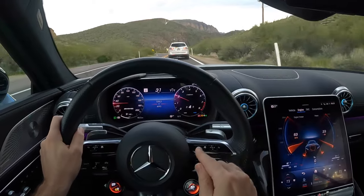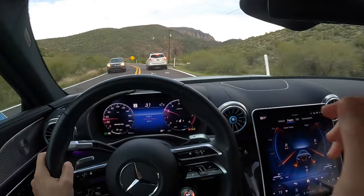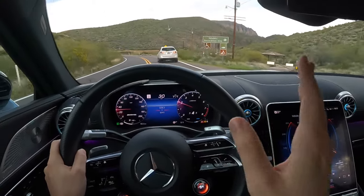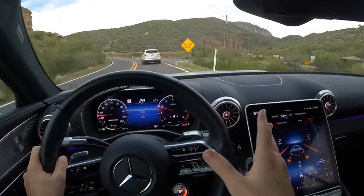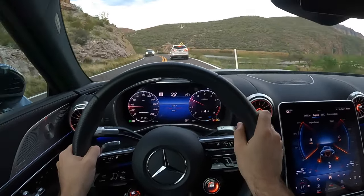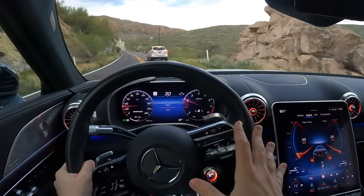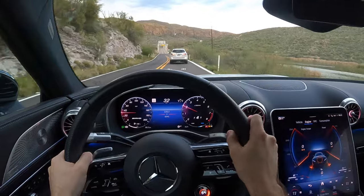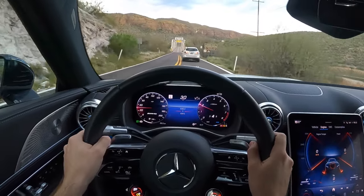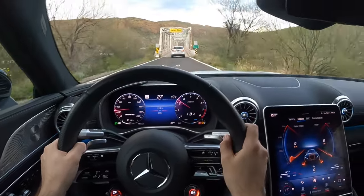Is it worth $110,000? Yes, it is. What kind of competition are we looking at? BMW Z4, Porsche Boxster is the competition that we're looking at. What are the key differences between the competition? Well, the Z4 is going to be quite a bit less expensive, of course. I wouldn't even necessarily put them in the same category, though they are both roadsters. So I will put them in the same category. But in terms of pricing, the Z4 is going to be quite a bit less expensive.